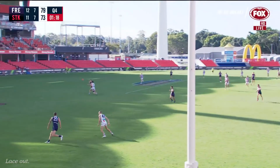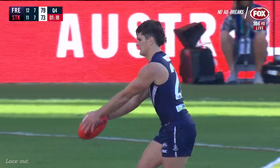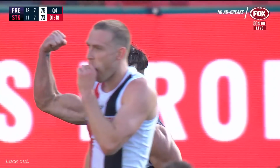It was good ball movement, controlled ball movement. Where's the Saints? They've got the overlap. They must have all run forward. They're too late. Good holes there. Big chance now for St Kilda. This is a must-centre bounce win.